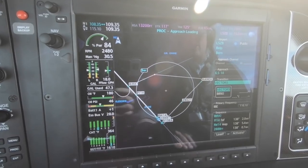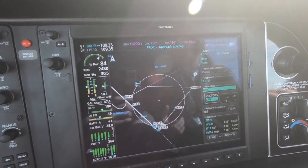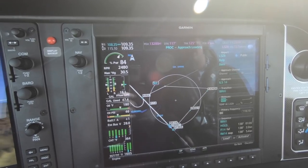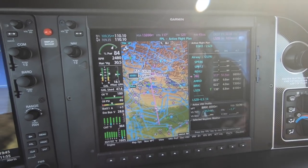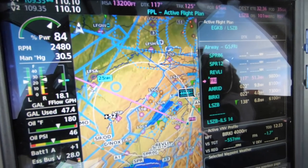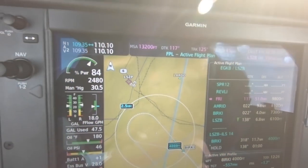ILS 14. Yep. Is it going to be vectors? So why don't we just go Birky, right? Because you can always go back to vectors. So, minimums, and we don't know the minimums yet. Just hit load. There you are. Enter, yes. Great. So it's in, look, we have Birky in as our last fix. November 662 Delta Papa, resume to Fribourg. Back to Fribourg, November 662 Delta Papa.